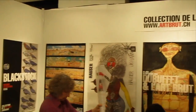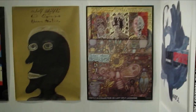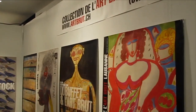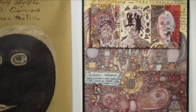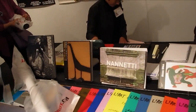Oh, this is great. We've got a booth here for the Collection de l'Art Brut in Lausanne, Switzerland. This is the organization museum that Jean Dubuffet set up. And in a lot of ways, he was the guy that kind of codified the whole category of art brut, and out of that has grown outsider art, naive art, folk art, and all these other little subcategories.